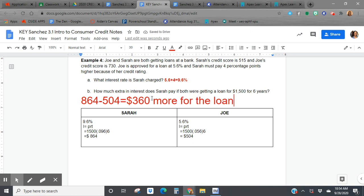How much extra in interest does Sarah pay if both were getting a loan? So here's her interest, 864. Here's his interest, 504. And so we subtract the two to see how much more she's paying.